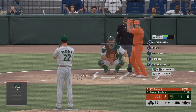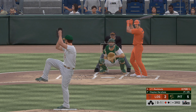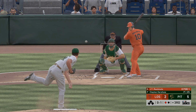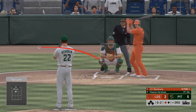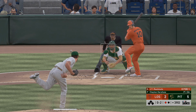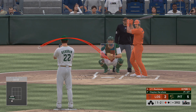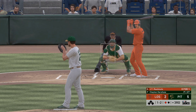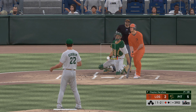And it's fouled away. Realmuto behind with an 0-2 count now. And on 0-2 he misses with a fastball. Jeez, finally. That's the first ball they've taken all night. Do it again, I dare you.